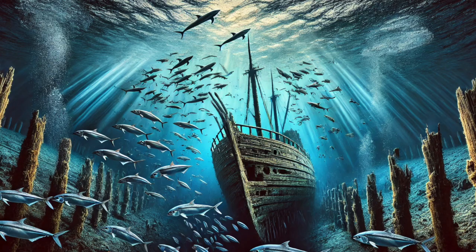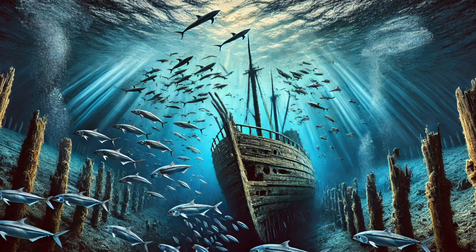That makes sense, but how does this anoxic environment form in the first place? Is it just because the Black Sea is so deep? Depth plays a role, but it's more about the unique layering of water in the Black Sea.